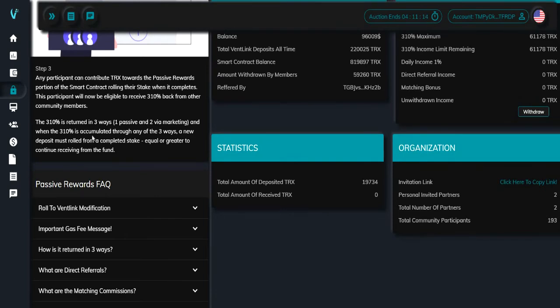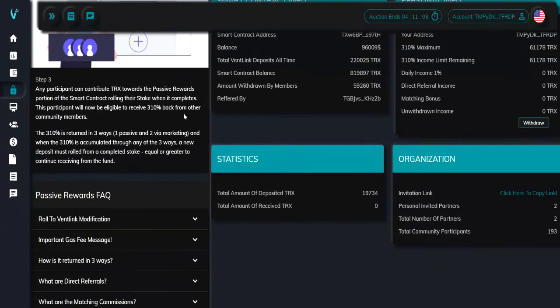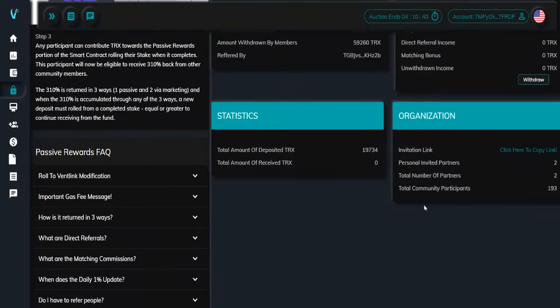Pretty awesome. So here's what it says on step 3. Any participant can contribute Tron towards the passive rewards portion of the smart contract, rolling their stake when it completes. This participant will now be eligible to receive 310% back from the other community members. The 310% is returned in 3 ways: 1, passive, and 2, via marketing. And when the 310% is accumulated through any of the 3 ways, a new deposit must be rolled from a completed stake equal or greater to continue receiving the fund. So after this one finishes, you've got to roll another one in, and it has to be at least 1 Vent larger than your previous ones.